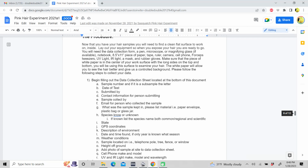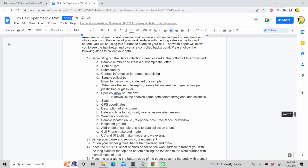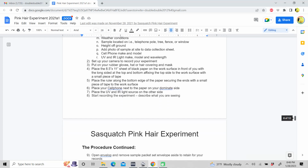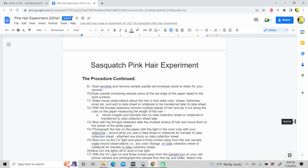The procedure: you can begin filling out the data collection sheet located at the bottom of this document here. You're going to fill out a ton of stuff: the date, the time, the state, the coordinates, the description of the environment, weather conditions, the whole nine yards, the height off the ground, where the sample was located, everything. I mean, this is some serious stuff, because it could move forward showing, comparing and contrasting to normal animals. That's the thing right now.